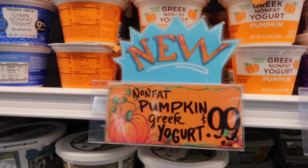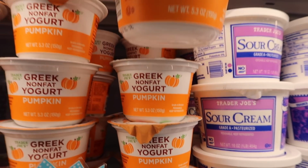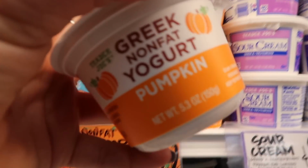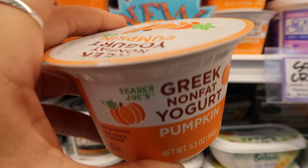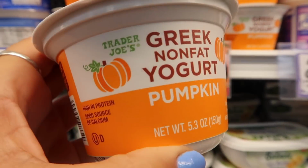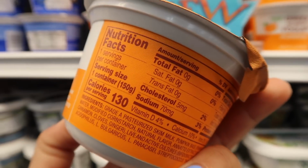Now, they also had brought back the pumpkin non-fat Greek yogurt. This is full of protein and actually really delicious. It's not super overly pumpkin-y tasting. I really like these, and I'm actually glad they brought it back because the first year they had them, I ate a ton.